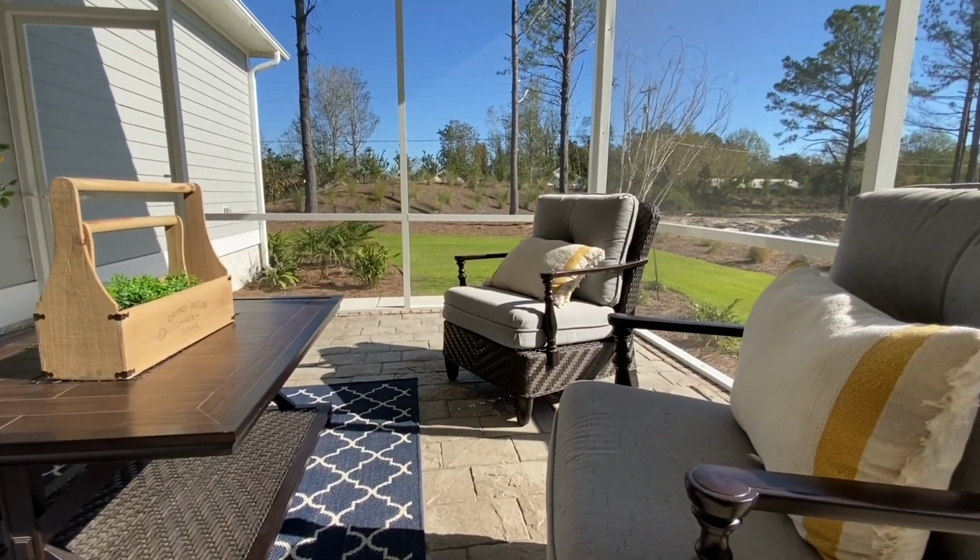Think about, where can I put my investment dollars in selling this house to make the biggest impression, to separate yourself from all the other listings, and to get the most money for your home. And staging is one way to do that. Yes.